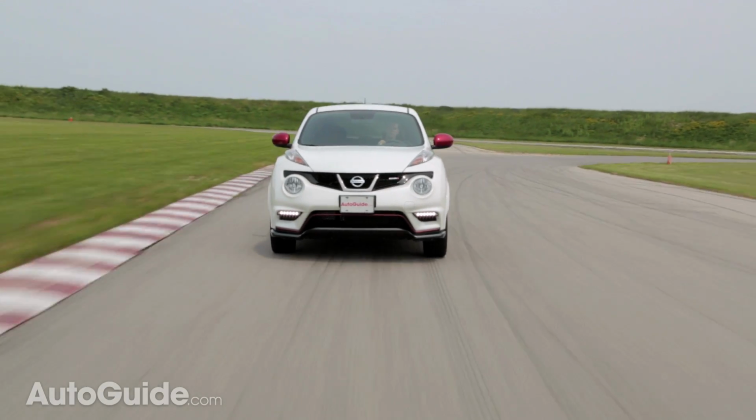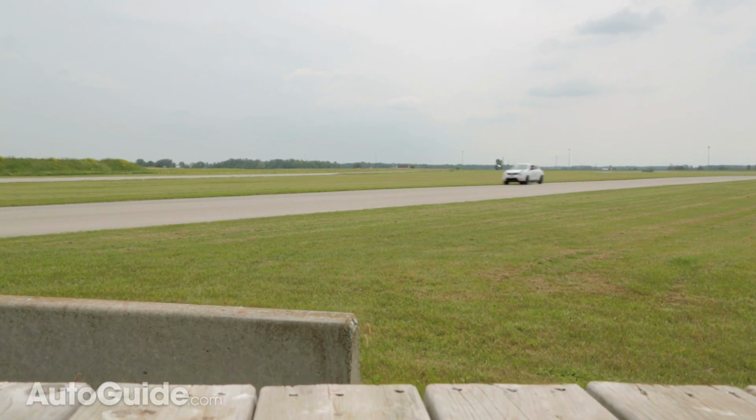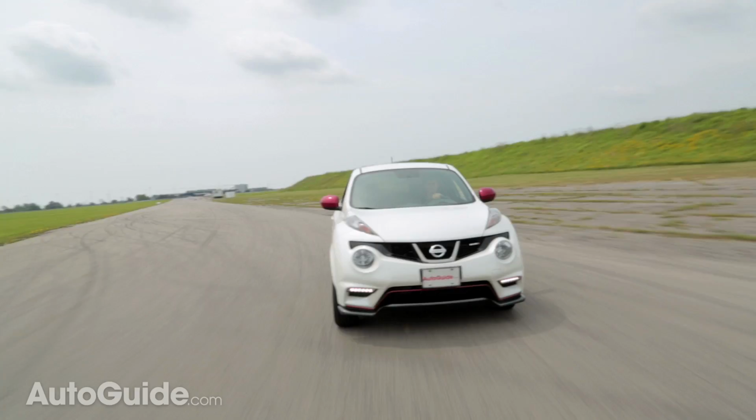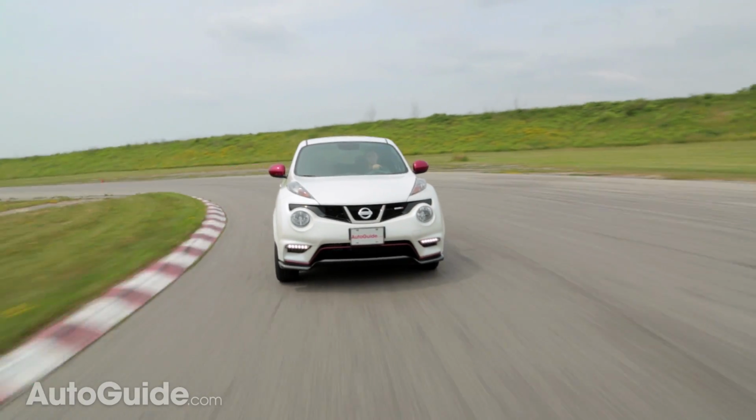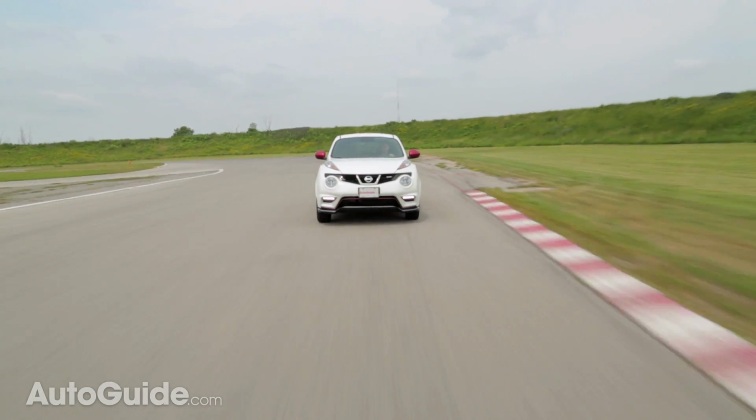Tweaks to the suspension, the steering, and the transmission all help it to be more of a performer, and while they're small touches, they really do go quite a long way. Cutting through a corner like we are right now, the car really feels a lot more poised and planted than you would expect with, say, a normal Juke.